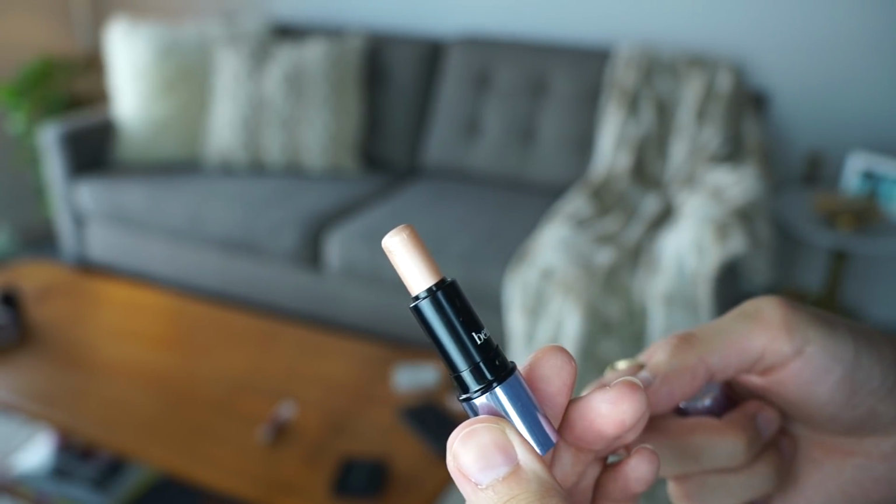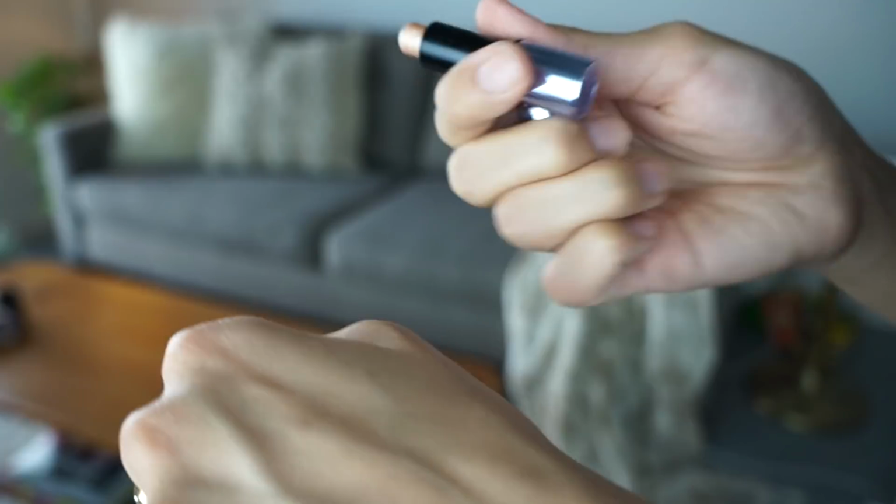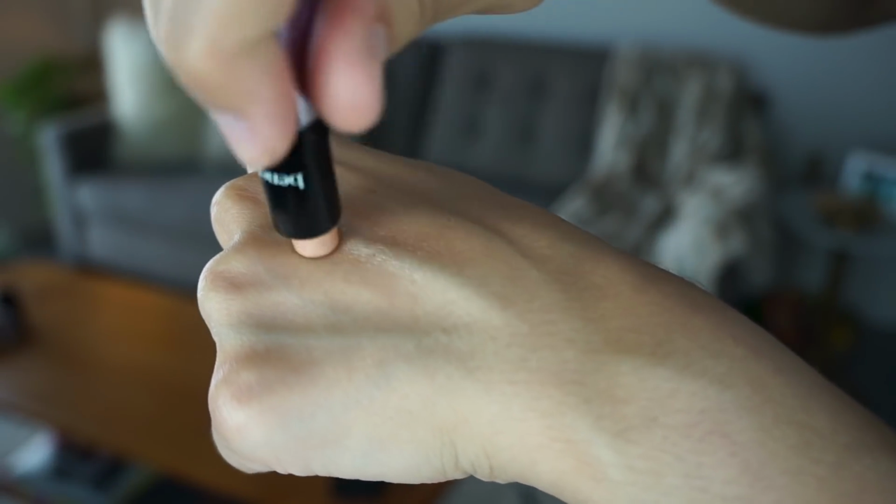Otherwise, I will just apply it to my fingers and pat it into my cheekbone or the tip of my nose, whatever I feel like doing with it. But yeah, I've made a lot of really good progress on this.